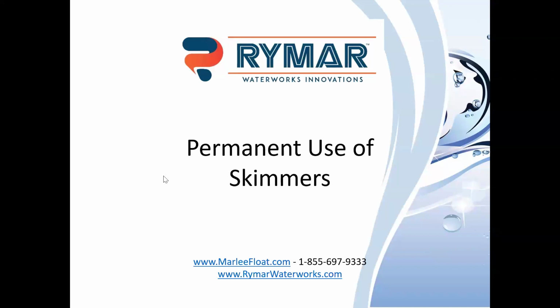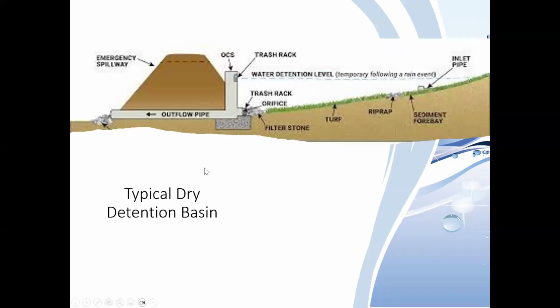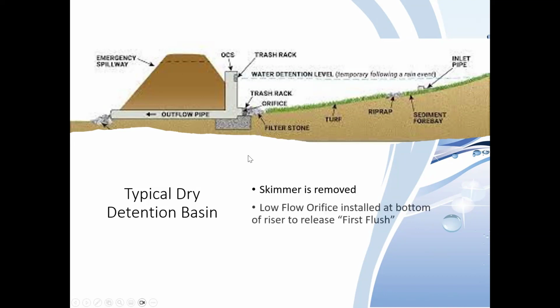So we're going to talk about why you may want to consider a skimmer for permanent use. So our typical dry detention basin, okay, your skimmer is going to get removed once the site stabilizes. You're going to put some sort of low flow orifice installed at the bottom of the riser to release that first flush storm event. So that's typically how we do water quality. We're trying to hold that first flush for some amount of time. And the intent is, again, to get the pollutants to settle to the bottom of the pond and not get discharged.